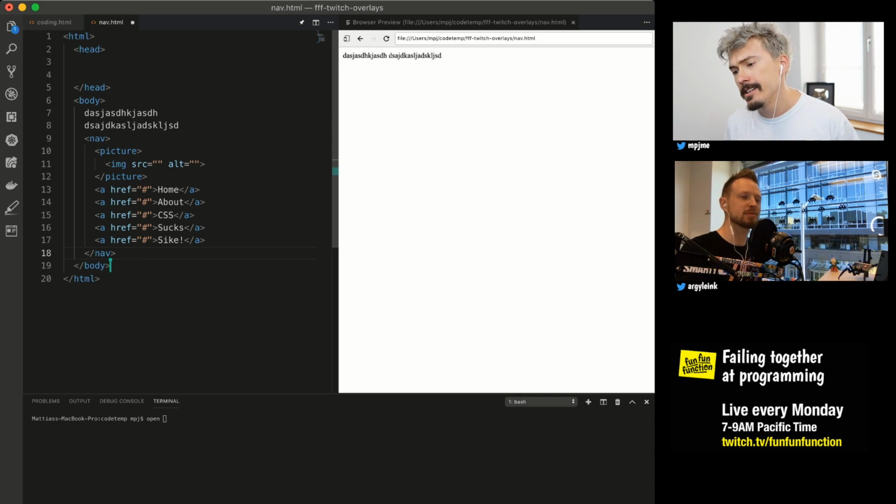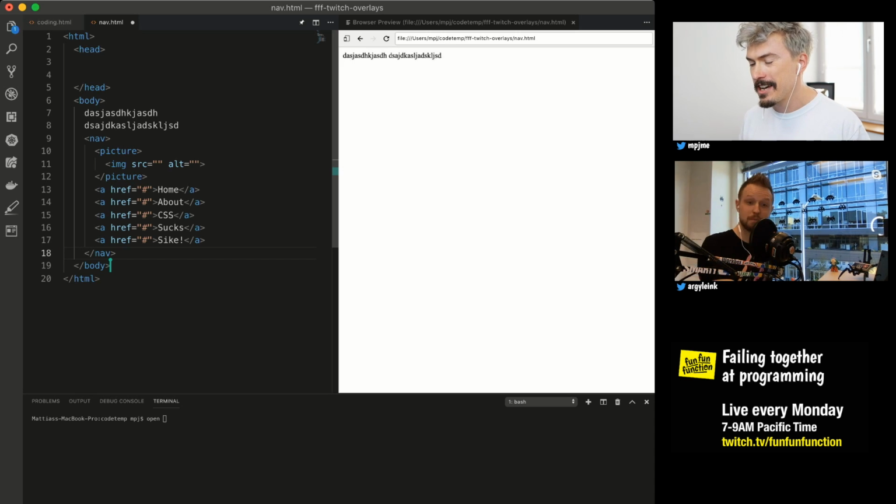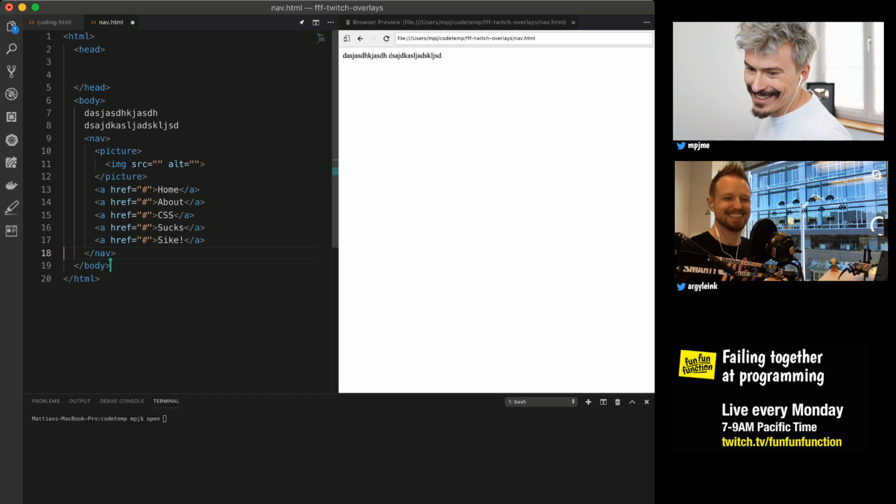Someone asked, did you get the OBS JS controller working that you were working on last time? No, I haven't yet, but I will. I need to, like, perhaps we could do that.